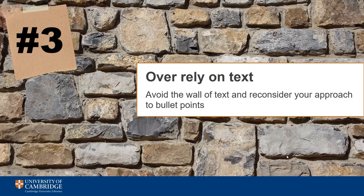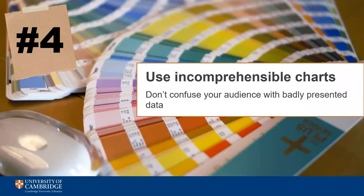To avoid the problems with the wall of text, a lot of presenters use bullet points instead. This can be a better way of presenting the information, but the temptation is then to include multiple long bullet points, which end up replicating the same problems. If you're going to use bullet points, remember to keep them short and sweet, 7 to 10 words maximum. They're there as a prompt for you and the audience, not as a script to replace your entire speech.